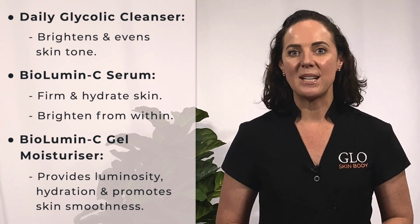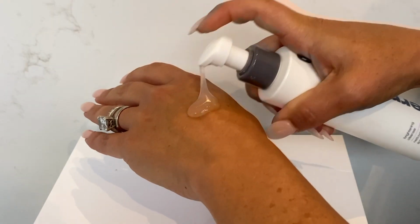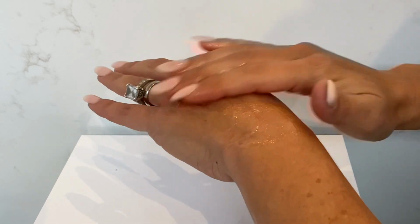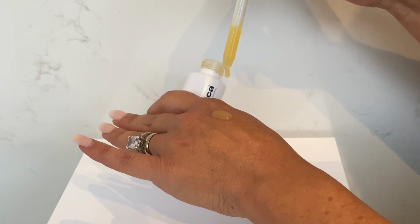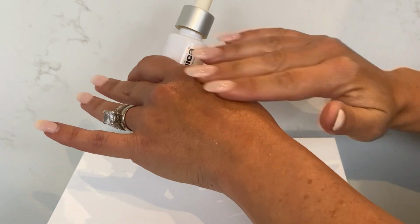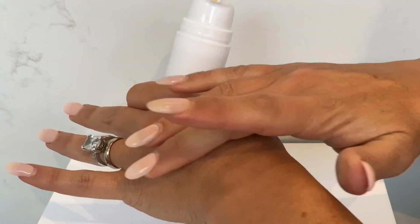To use the Daily Brightness Booster Kit, cleanse your skin with the Daily Glycolic Cleanser by massaging this onto dampened face and neck. Remove this with lukewarm water and a gentle face cloth. You will then dispense 5 drops of the BioLumin-C Serum and apply this to your face and neck area. Follow with the BioLumin-C Gel Moisturiser and apply over your face and neck area in light upward strokes.